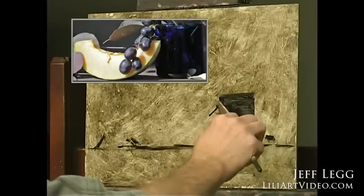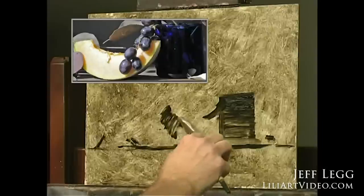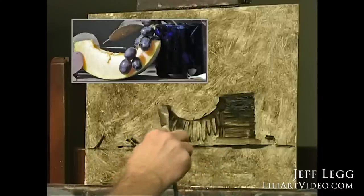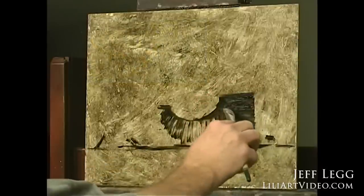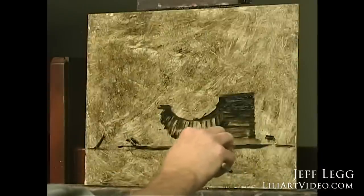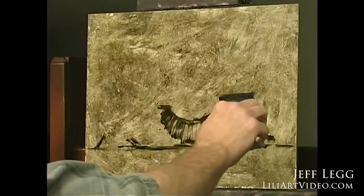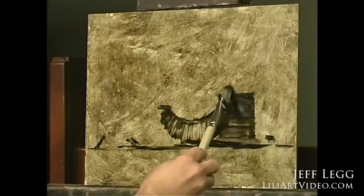They're the star of the show, so to speak. So I'm going to go right in and just block those shapes in. So that sweeps into the cobalt cup. And then we've got a cast shadow from the melon. And then you've got these grape shapes.